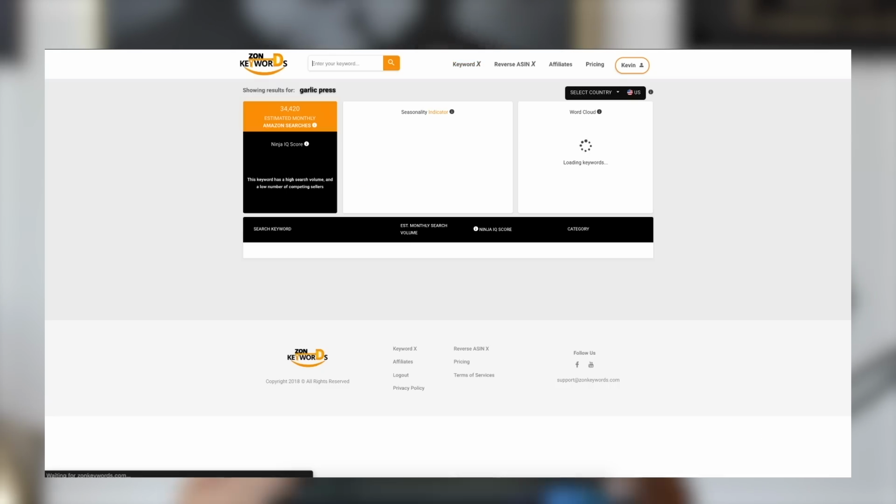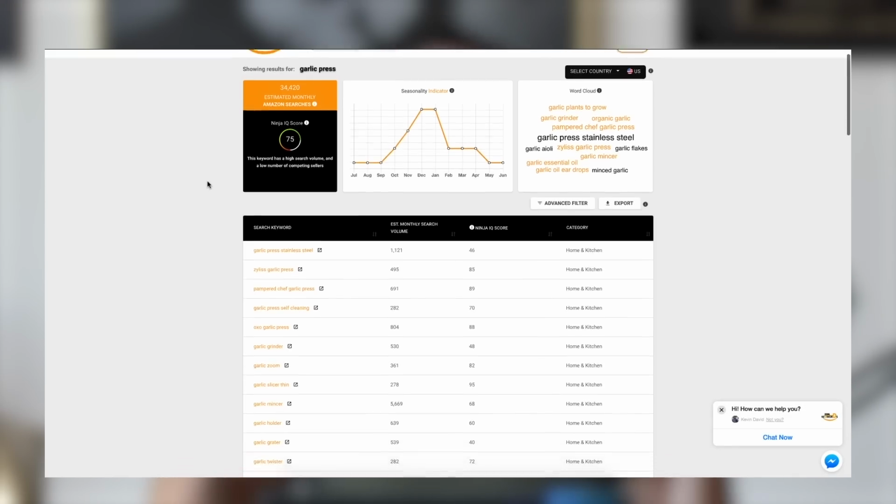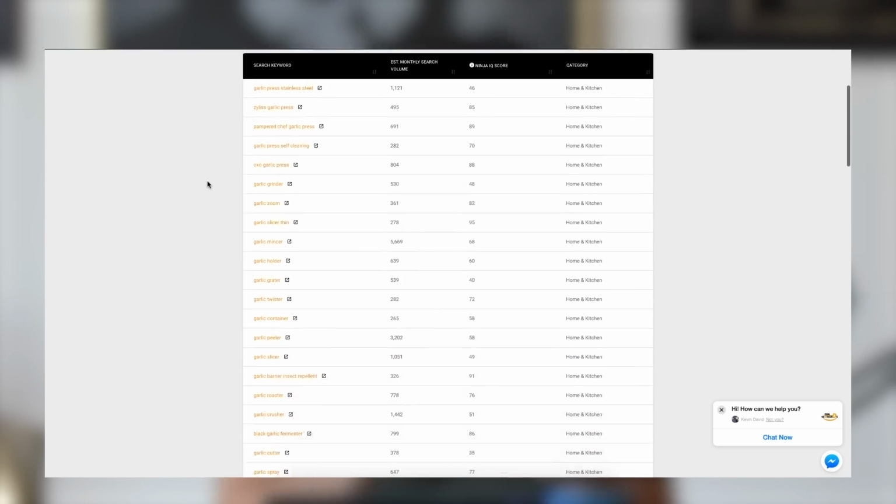I use Zon Keywords, and let's say that I'm selling a garlic press, right? I would type garlic press into Zon Keywords, and I would see all of the related words to garlic press, because not everyone calls a garlic press the same thing, right? Some people call it a garlic mincer. Some people call it a stainless steel garlic press or a jumbo garlic press.